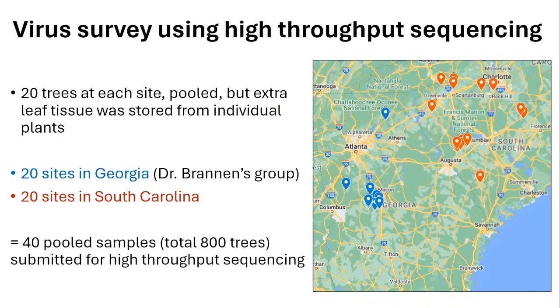So the survey that we did that was funded by the Georgia Peach Council and the South Carolina Peach Council, this was in collaboration with Dr. Brandon's group at the University of Georgia. So you can see the sites that were sampled here on the map in Georgia in blue, and then in South Carolina in red. Dr. Brandon's group did the sampling in Georgia, and my group did the sampling in South Carolina.